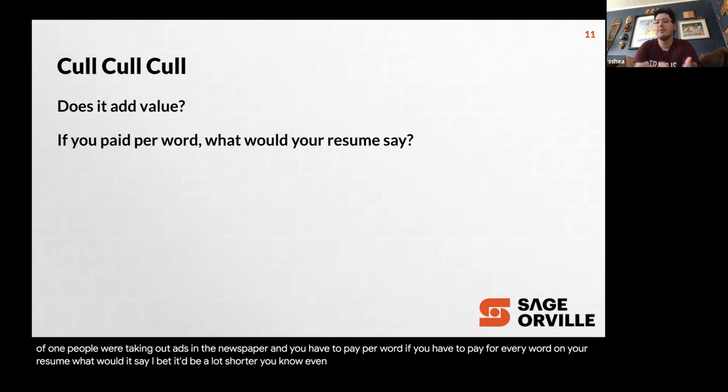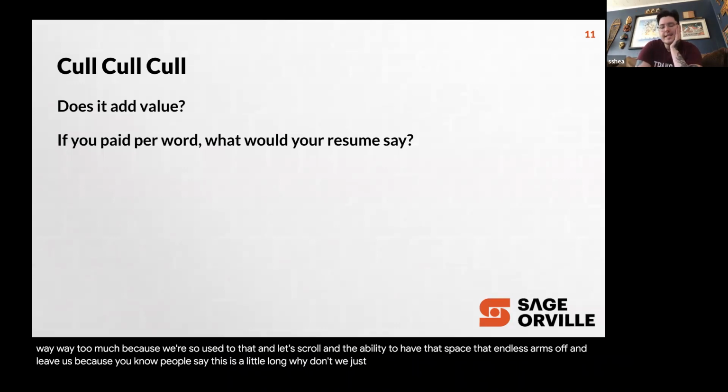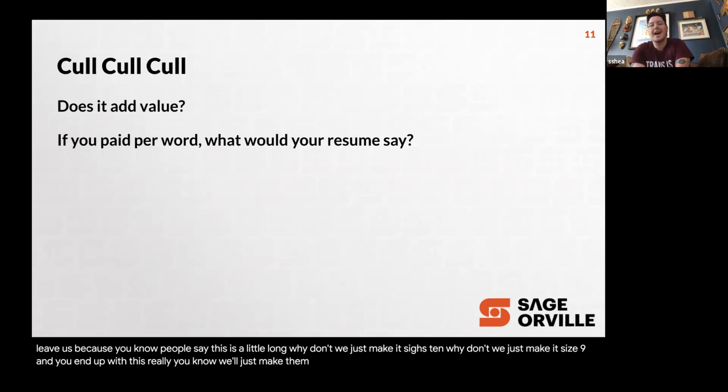Even when I'm working with web clients and they're writing way, way too much, it's because we're so used to that endless scroll and the endless advance of space that digital realms often leave us. People say, oh, this is a little long. Why don't we just make it size 10? Why don't we just make it size 9? And you end up with, we'll just make the margins a half inch.